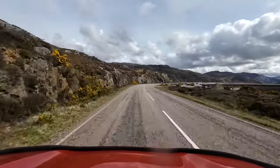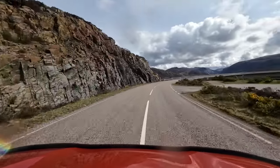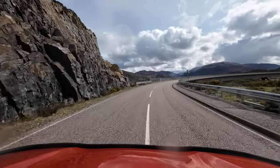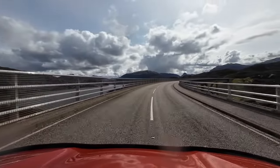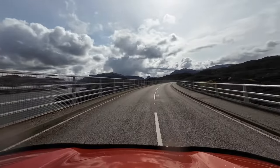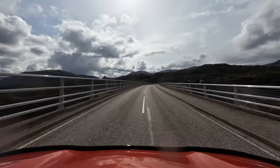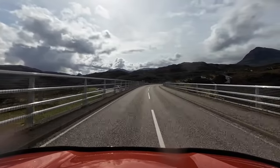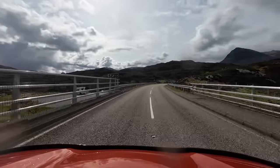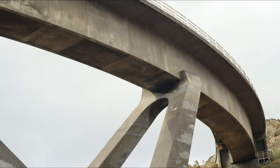Crossing over the Kylesku Bridge, which opened to traffic in 1984, replacing a ferry service. The bridge is 275 metres, that's 902 feet long, with a 79 metre, 259 feet long main span. The bridge deck is at a height of 24 metres, 79 feet above high water, to provide navigation for ships. What makes this bridge unusual is the curvature.